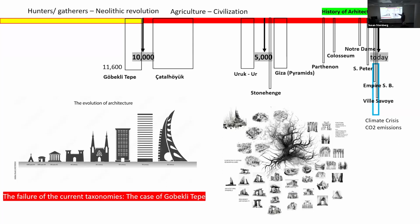So for those who are not aware, Göbekli Tepe was built in this period, 11,000 years ago. What is the problem with this date? First, it's much further back. To clarify, Stonehenge is here. Stonehenge is much closer to us than Stonehenge is to Göbekli Tepe. I don't know if you've seen the structure. This is already critical because we need to redesign history in terms of deep time, and this is again something that we should learn from biologists and geologists.